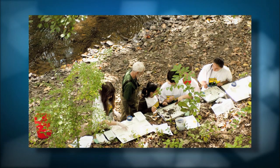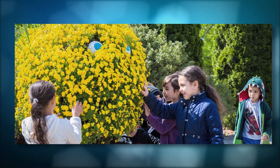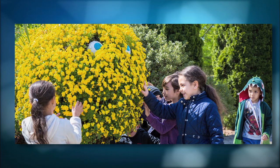We serve those students by teaching them science, but also by connecting them to the beauty and complexity and diversity of nature. And in some ways, the garden since day one, since 1891, has been about that. It's about connecting people to the incredible fragility and beauty and complexity of the natural world around us.